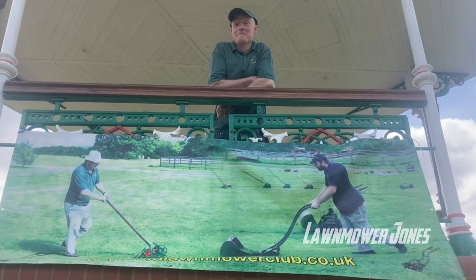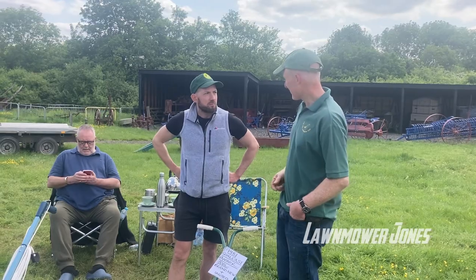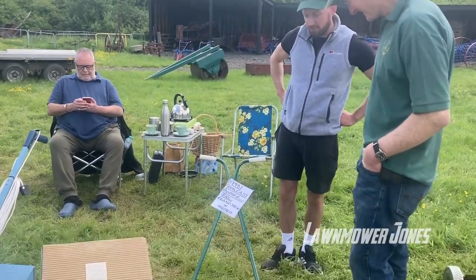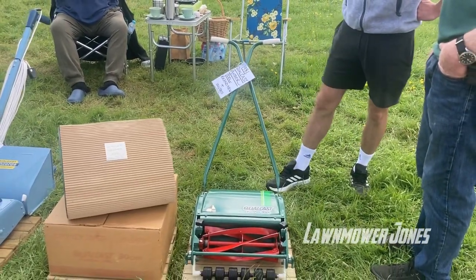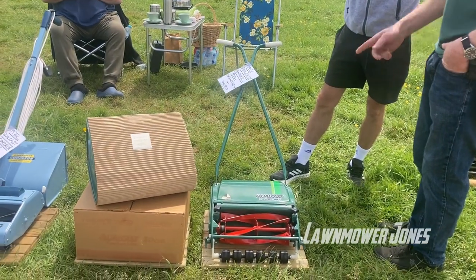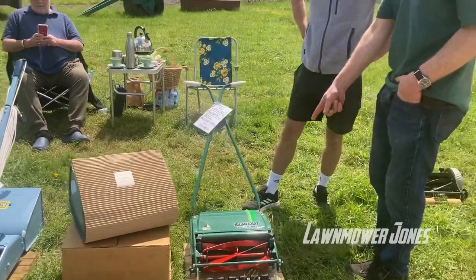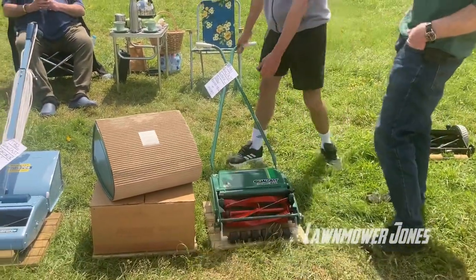I certainly am. Nice little display of mowers here. So, can you tell us about them? Yeah, of course. We've got a few cylinder mowers here. Got a 1981 Qualcast Panther 30DL that I was fortunate enough to get 2 years ago, brand new. That is in the box. That's new, isn't it? Brand new, never used. Look at that. Look, it's still sharp, still underneath.